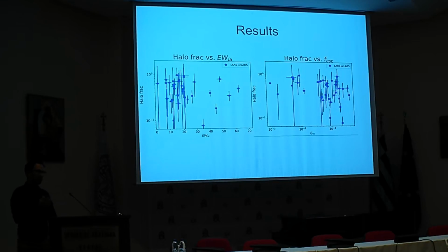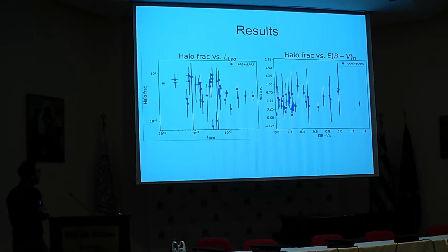Then we thought of exploring our sample more and looking at some parameters like Lyman alpha equivalent width and escape fractions, and looking for any possible correlations between halo fraction and these parameters. But as you can see from the plots here, we don't see any correlation between halo fraction and Lyman alpha equivalent width or the Lyman alpha escape fraction. And then we tried to extend this also to looking at the total Lyman alpha luminosity and also the nebular extension.